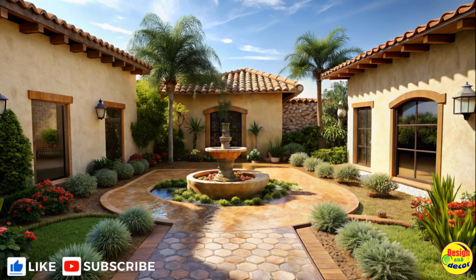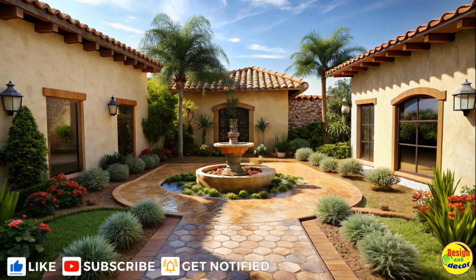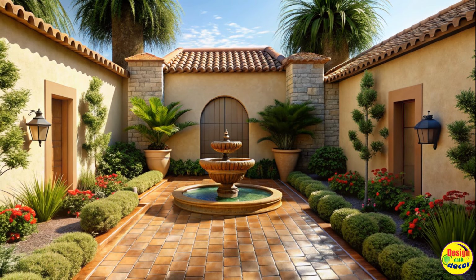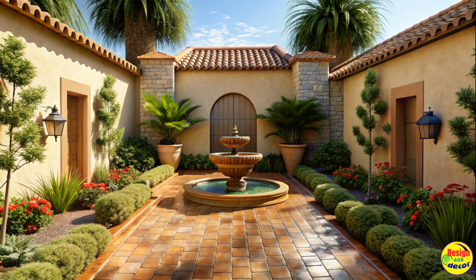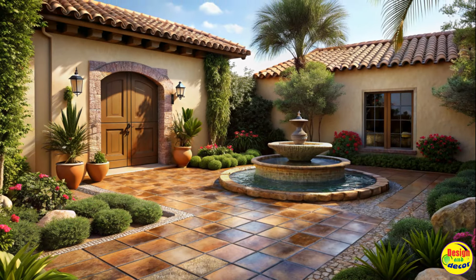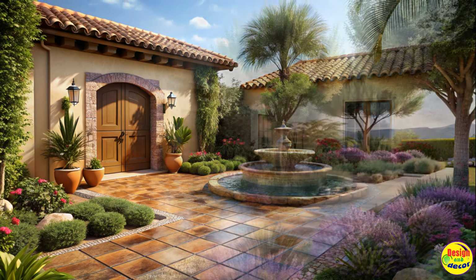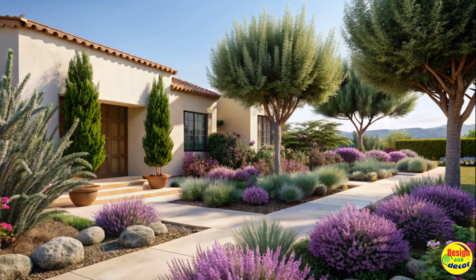Create a welcoming entrance. Enhance the curb appeal of your front yard by designing a welcoming entrance. Consider installing a beautiful Mediterranean-inspired gate or archway adorned with vines and flowers. This will set the tone for what lies beyond and create a sense of anticipation for visitors.